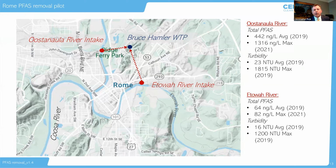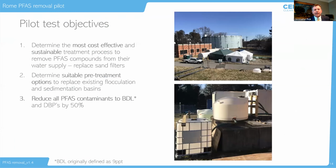So our objective was to take out as much of that as possible, and the city and their consulting engineer brought on nearly a dozen technologies. And you see here some pictures of the circus tents that were put up over all the different technologies and the intermediate tanks. So their objective was to find cost-effective and technically reliable solutions.